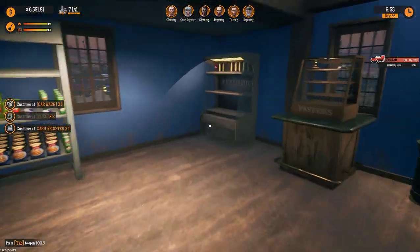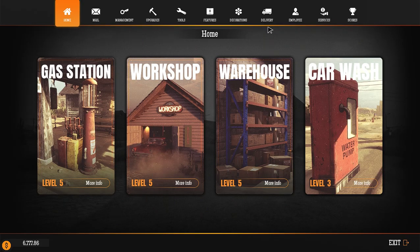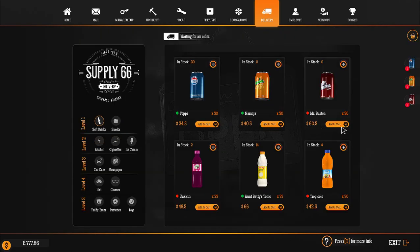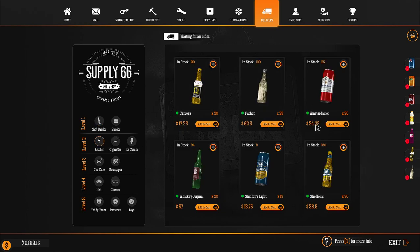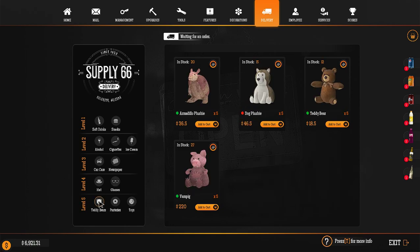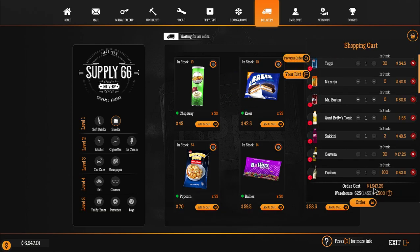It's almost time to order soft drinks again. What is wrong with you? Alright, we'll order product, soft drinks, order everything. Alcohol, same thing. One of everything. Car care products, same process. Toys we don't need to worry about. Hats we don't need to worry about. Teddy bears. Why not? You just gotta order teddy bears when they're up there, you know. Order snacks. Alright, that's $1,000. Order it up.